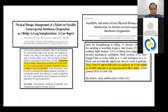Also in Korea, they reviewed the experience of physiotherapists, including active mobilization for patients on ECMO, in terms of technical feasibility and safety. And they found that it is feasible and safe and there's no adverse effect. Only 3 sessions were stopped due to tachycardia and tachypnea, and that's it.